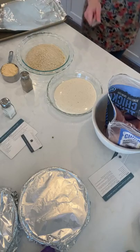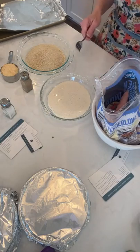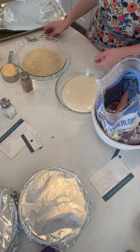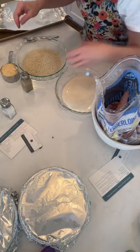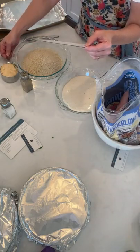So these were frozen chicken tenders, and I went ahead and thawed them overnight in the fridge. So they're thawed, but not completely. Then I've got, in here, 1 cup of panko breadcrumbs.